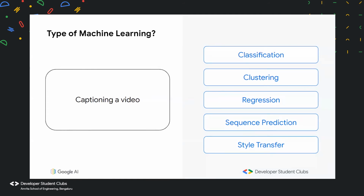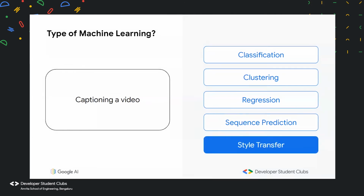The explanation for style transfer: when the type of data generated by the system is different than the input data, then this is an example of style transfer. So as I told earlier, when one form of data is getting converted to another form, then it is under style transfer.